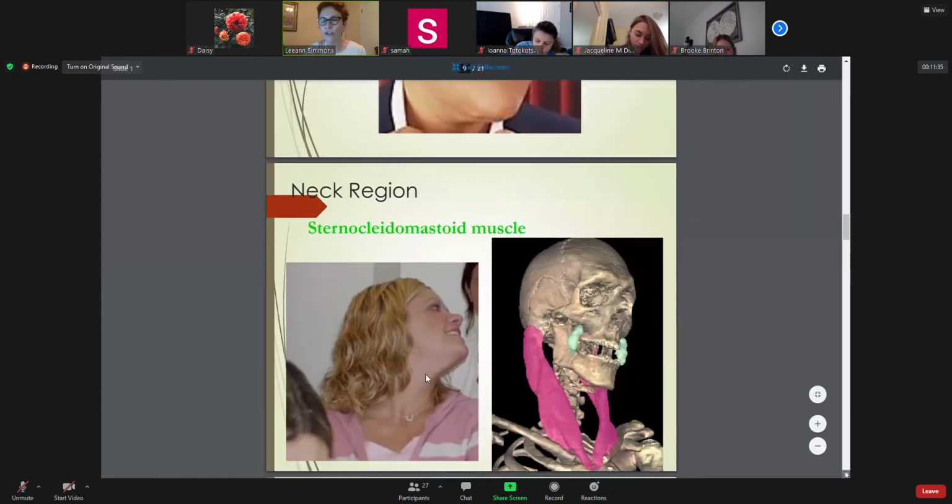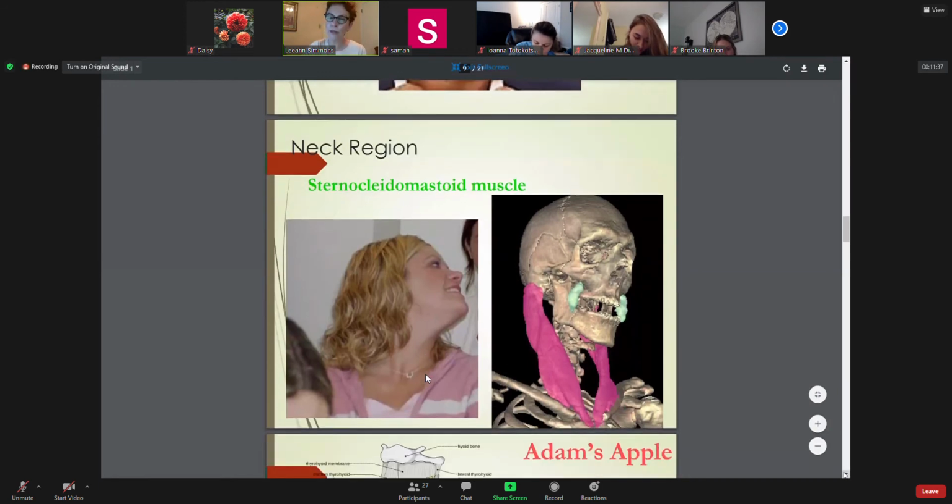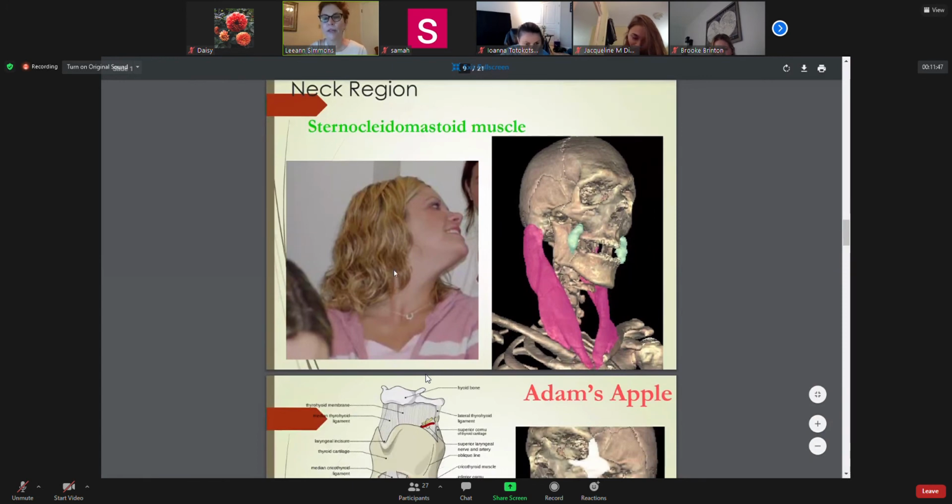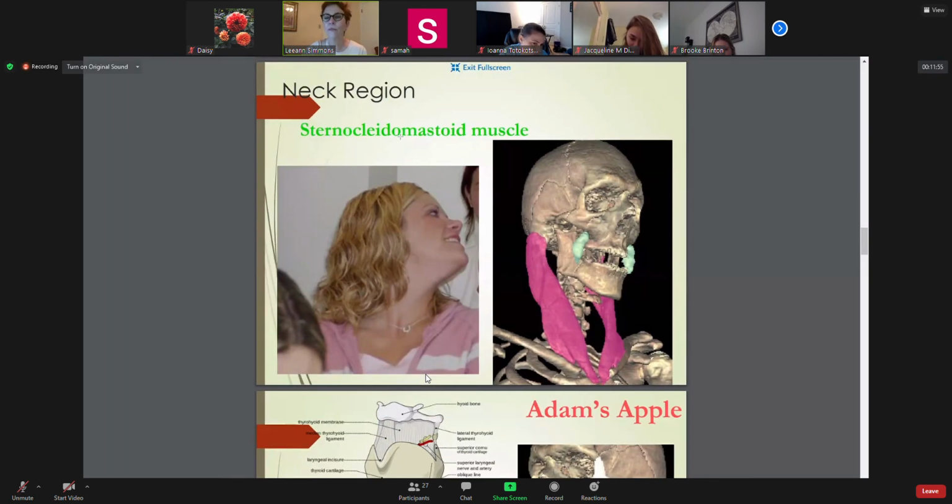In the neck region, we have a pretty prominent muscle called the sternocleidomastoid muscle. And you see it here highlighted on the visible human in pink. And here you see it extending on the student as she looks up. So it's right here on this student, and it's coming from just behind the ear, on this process of the skull, down into the sternum and clavicle region.